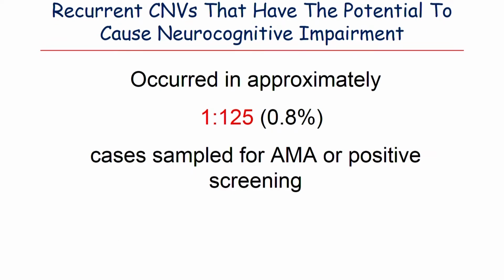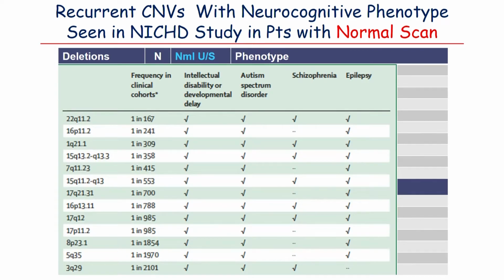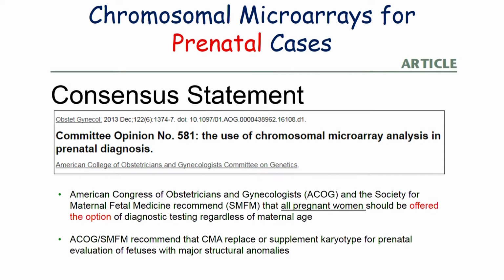So as I said, we do see microdeletions that are associated with neurocognitive deficits, and that occurred in just under 1% of cases. And importantly, these are cases that were referred for advanced maternal age or a positive screen. And here you can see, again, a whole list of these. And more importantly, they echo very much what we see in postnatal studies with intellectual disability, autism, schizophrenia, etc. And so after this, and again, there were a couple of other large-scale studies that were done around about the same time, it was no surprise that there was a consensus statement coming out from ACOG and the Society for Maternal-Fetal Medicine that all pregnant women should be offered at least the option of diagnostic testing, irrespective of maternal age.